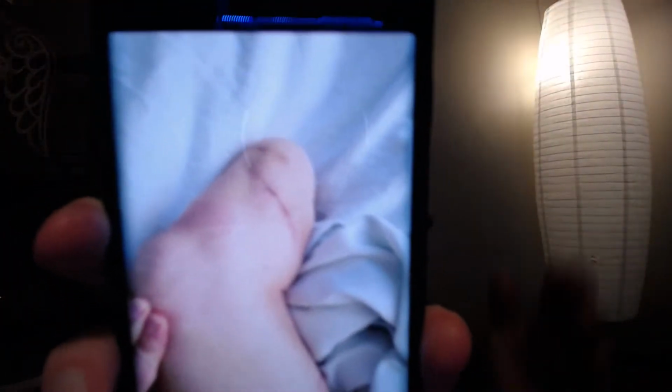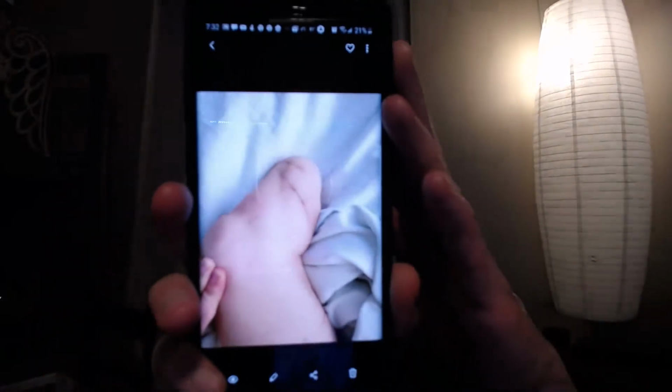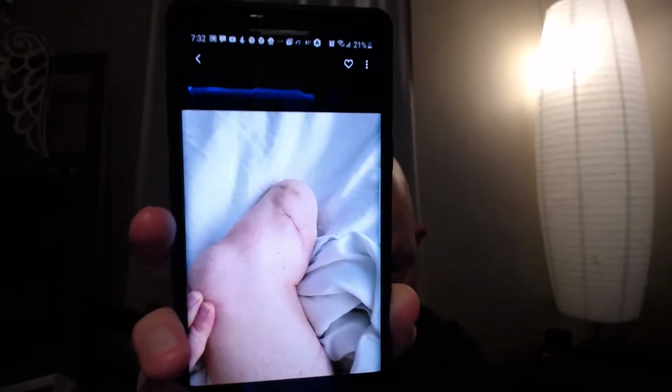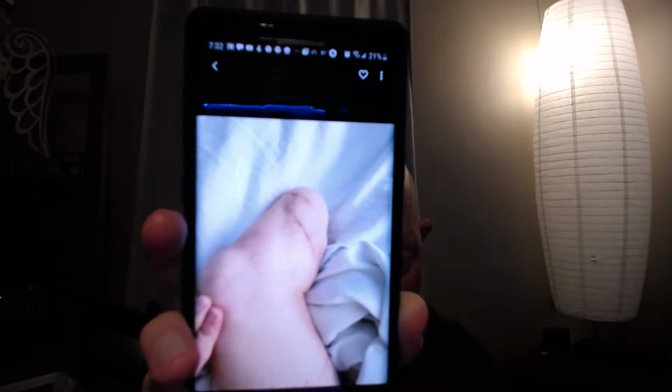Here's a better angle. This thing just doesn't want to focus. Okay, well, you can see it. And then this photo is the most recent one. So that's the leg with the stitches out, and it's actually starting to heal. And so that's basically what a neuroma healing looks like, photos of what I dealt with.